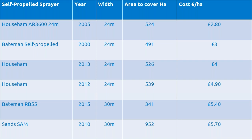Not got the greatest amount of hectares under its belt, but the Sands 2010, 30 metres, approaching 950 hectares, approaching 1,000 hectares at £5.70. And again, it's that valuation of what you think it's worth. And I have to say, it's not very scientific. Sometimes it's a finger in the air.